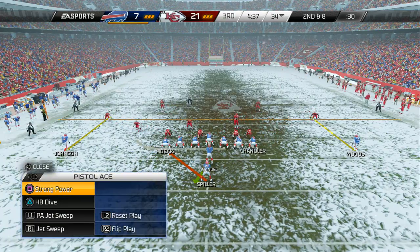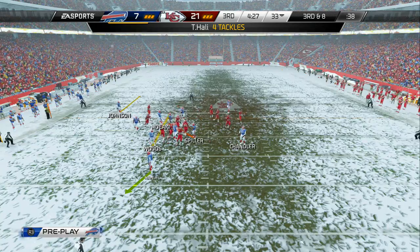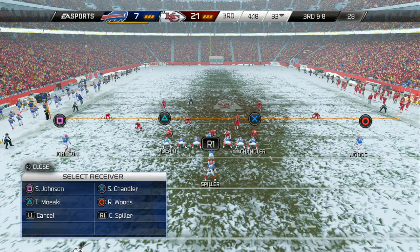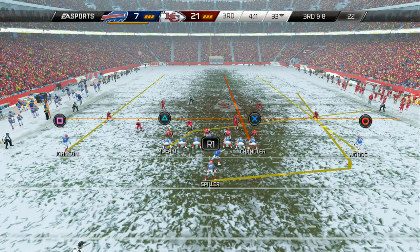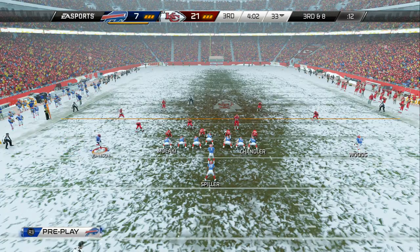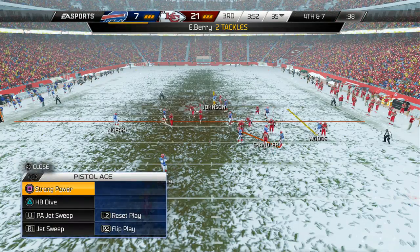Setting up in the pistol on this play. Nate, the handoff, running behind the tackle. They tackle him for a loss. Lined up in the pistol formation. The quarterback motions the wide receiver. Third and 8 to the ground here. They bring them down, and the offense fails to pick up a first down on 3 plays.